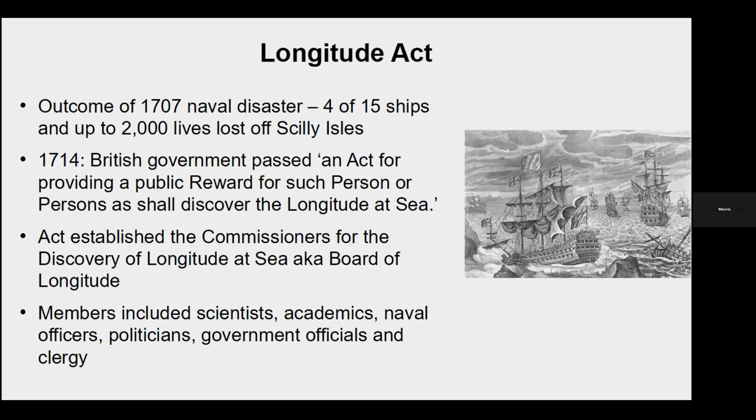The next stage of this process is a few years later, when in 1707, an appalling naval disaster occurred off the Isles of Scilly, when 4 of the 15 ships in a flotilla traveling north and heading towards Plymouth ended up on the rocks, and up to 2,000 sailors died. Disasters like this weren't new, but this was on a scale that actually got the government's attention, and something happened.